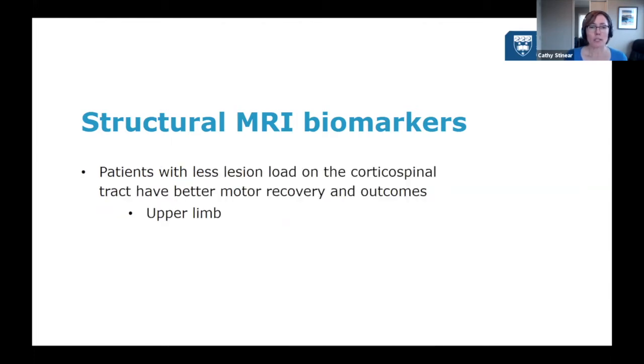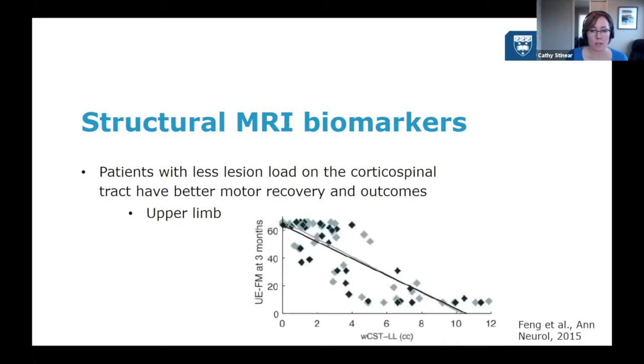Just looking a little bit more closely at that though, again, it won't surprise you to hear that people with less lesion load on the CST have better motor recovery and outcomes. And again, most of the work has been done for the upper limb rather than the lower limb and walking. But here's some data from Wayne Feng's group, which illustrates one of the limitations though. The x-axis is showing you corticospinal tract lesion load volume in cc's, and the y-axis is showing you the upper extremity Fugl-Meyer score at 3 months, and a good score, the best score that you could have, is 66.